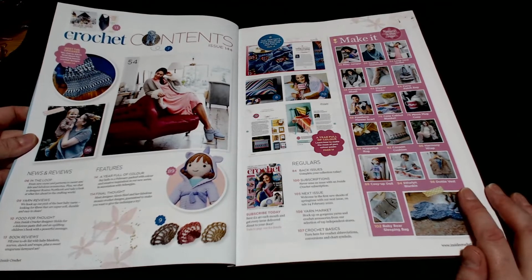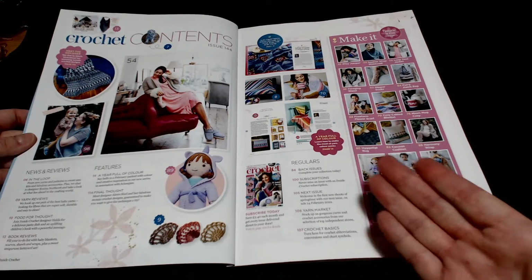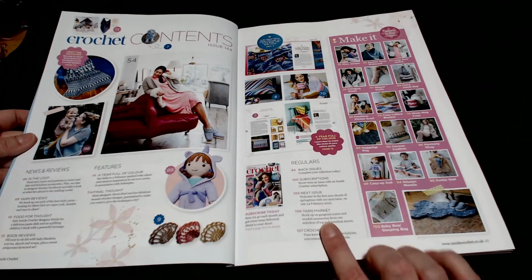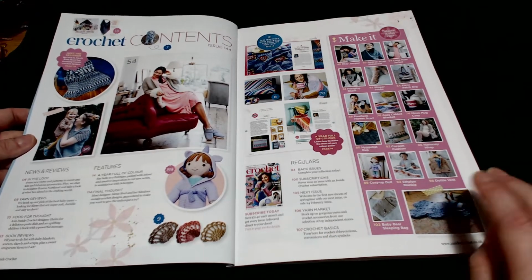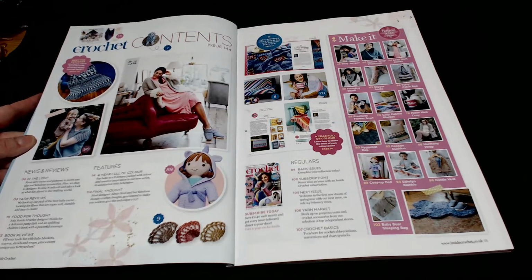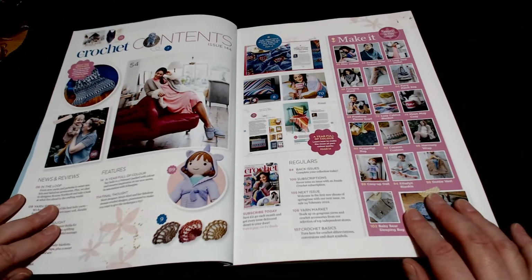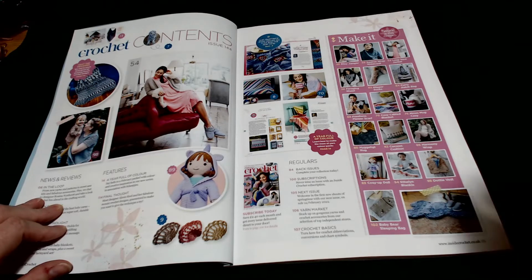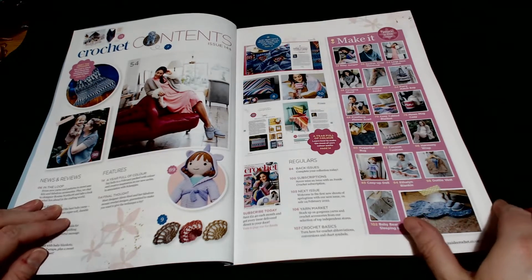On our first page, it has got your crochet contents, so the magazine itself explains where each of your patterns are and the different features within the magazine. It also shows you, down the side here, all the different pictures of all of the different makes that are within this magazine. So I really like the way that this first page is laid out, because if you don't want to read any of the rest of it and you just go, I want to do that, you just read underneath, find the page and off you go.